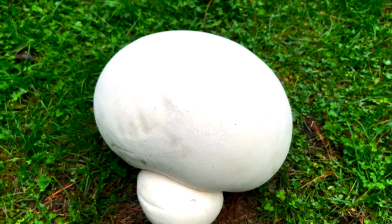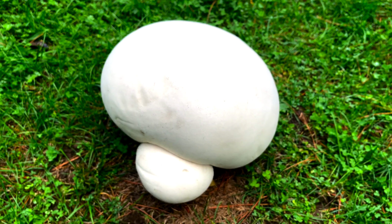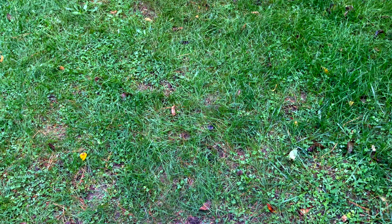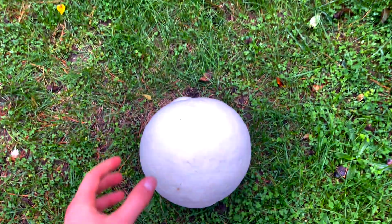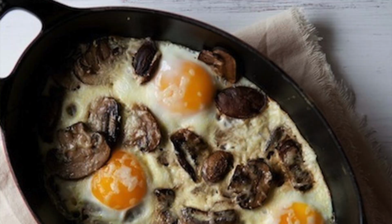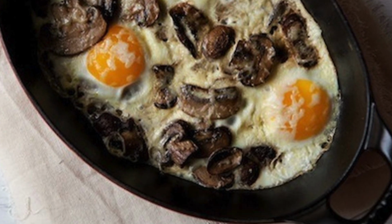They're kind of like the tofu of mushrooms because it takes on the flavor of any dish. The flesh readily absorbs all of the accompanying flavors. It's also been referred to as the breakfast mushroom because of how well it pairs with egg dishes.